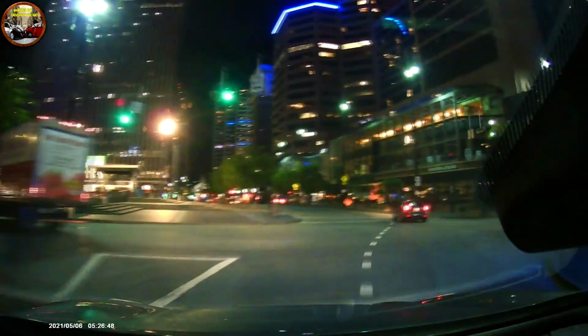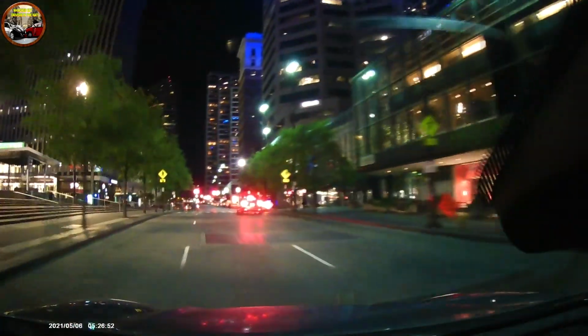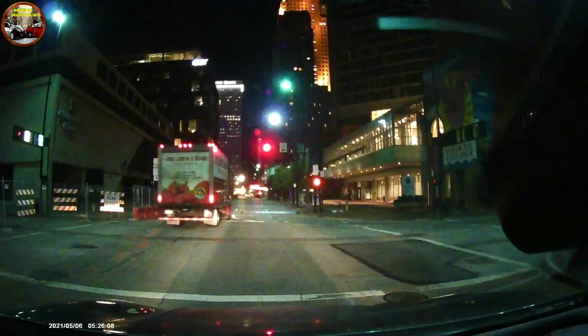Now, maybe their turn signal is out on the front of the truck. That very well could be. You did see two of the times where they did use a turn signal. But let's take a look at this again, folks. Actually, let's take a look at the picture. Now, here's that picture again of them running the red light.